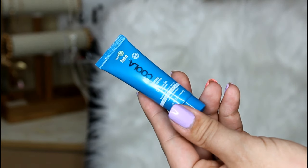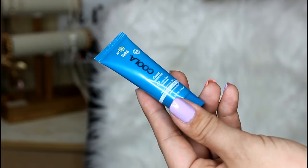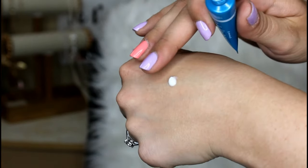At first, I thought it was going to, because it comes out white, it looks like an SPF, and I'm like, oh god, here we go. I put it on my face, you guys. It instantly sunk in. I mean, instantly sunk in. There was nothing. This has a very light, silky feeling, but other than that, it doesn't even feel like you have a moisturizer on, but your skin is moisturized.